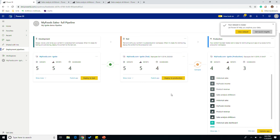So just to summarize, what we are about to release within a few months is a very easy tool to manage your content all the way from development to production in a collaborative environment. A deployment pipeline is an object in Power BI where you can create multiple ones, and you can share it with others, or others can share it with you. You can easily deploy content and copy it or overwrite it across the environments.